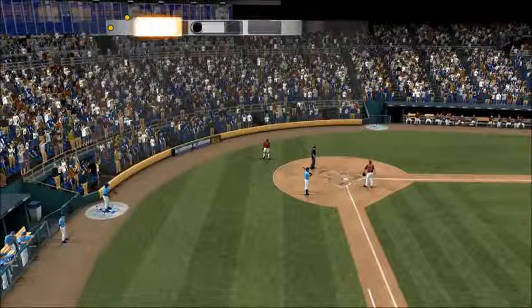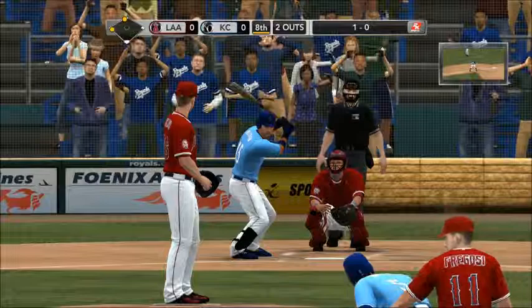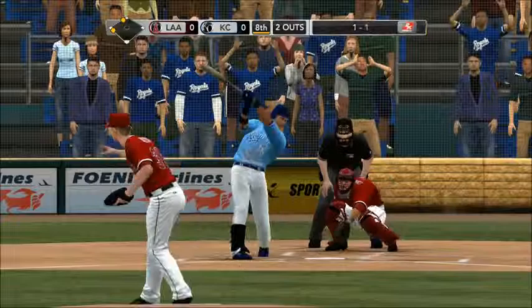The 1-0 now. Swing and a miss. Beltran can't make contact. That'll even up the count. Oh, look at that big 12-6 breaking ball right there. That's a tough pitch for any hitter to stay back on. Out in front, swinging early.